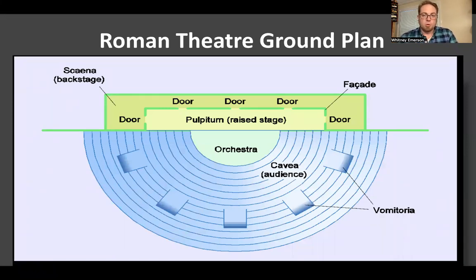Here's a basic Roman theater ground plan. You can see the cavea or audience space is here. The orchestra, remember, was walled and where VIPs would sit, so not where the chorus would perform, like in the Greek times. In the Roman times, important people would sit here. You had a raised stage, 3 upstage doors, 2 side doors, and finally a backdrop or facade there.